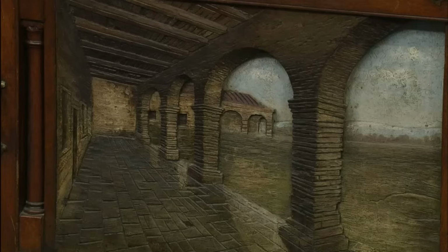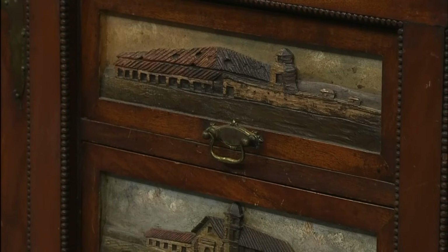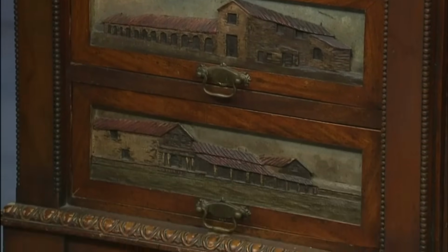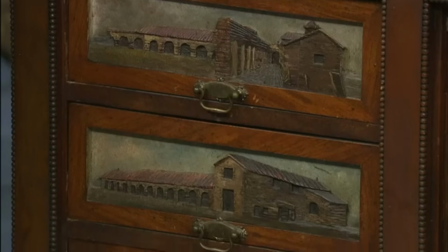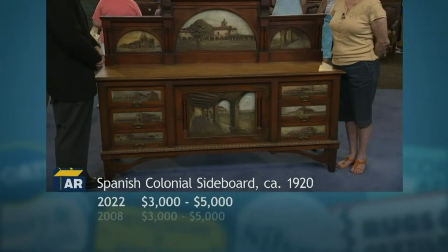Our guest shares that their great-great-great-grandmother won the item for $1 in a raffle. This item represents the California Missions, which are the oldest structures in California, established by Spanish priests, spanning from San Diego to Sonoma. Stylistically, the piece would date from around 1920. The appraiser estimates the value of this sideboard at probably $3,000 to $5,000, but realize that there is some upward potential to the right buyer.